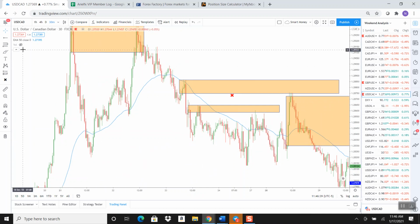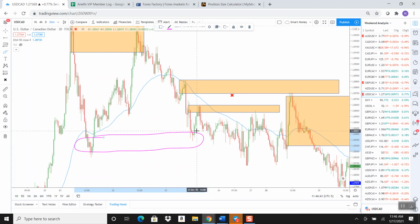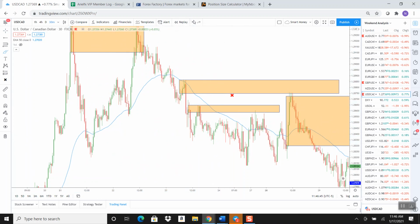All right, and here, we could have easily reacted off of this demand level and then made a higher high. But we didn't, obviously. We kind of created some liquidity in here. All right, and we ended up making a lower low as compared to that swing point.